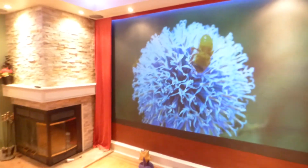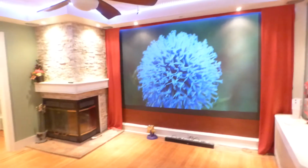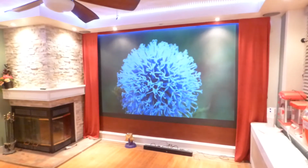Very bright in here. I don't like dark environments. I just don't. I don't see the point. What's the point of replacing your TV with a projection screen and you have to turn your lights out just to have the image pop up? That's sad.